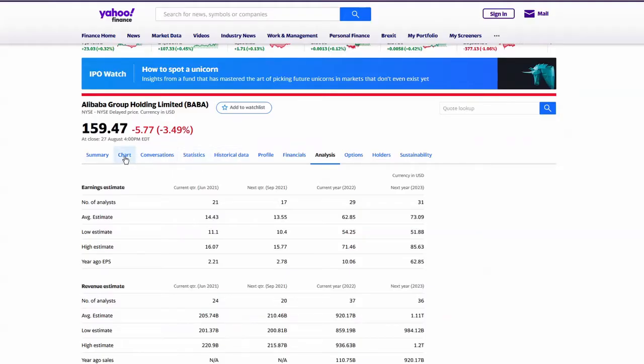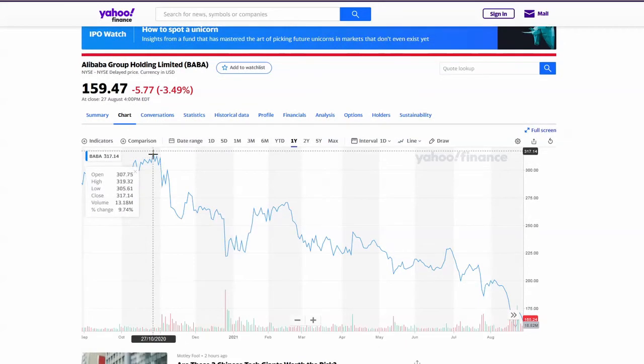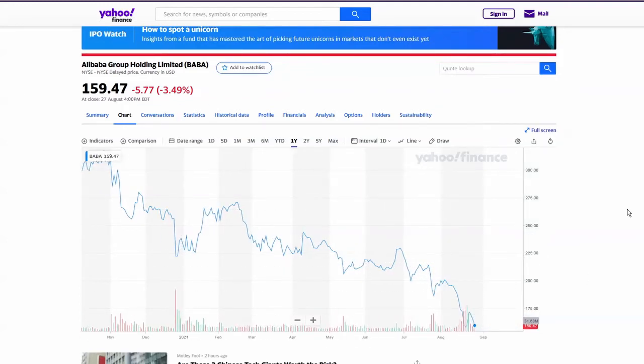Have a look at the chart, and you can see in the last year we've gone from 317 back in October last year, and we're down at 159 at the moment. It's a great opportunity, and if you're interested and you've got some cash, now, I'm not saying you should go and buy this because everyone's portfolio is different, and I'm not an investment advisor, but certainly this is what I'm doing here.